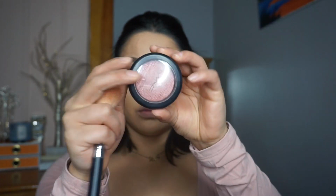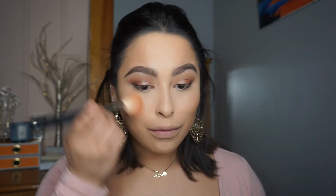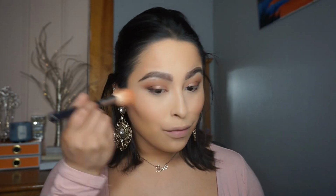Then I'm going in with this MAC blush. I think it's called Faux. One thing I like to do is smile to see where the apples of my cheeks are. I like to go in with a light hand with the blush and then build up the intensity to my liking.